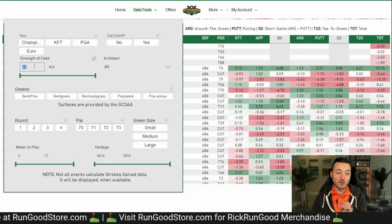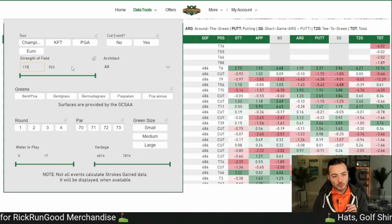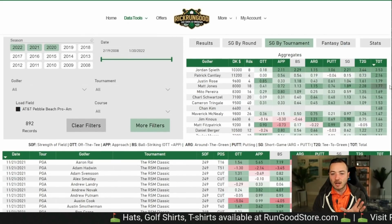It's actually going to be a lot better than it was last year. It's going to be similar to the Fortinet and similar to the 3M Open. So I'm just going to say strength of field between 175 and 250. This is not an exact science, but let me just run that out there and see who pops up.